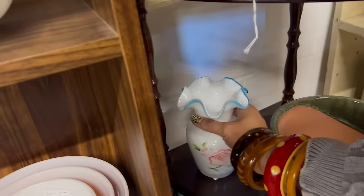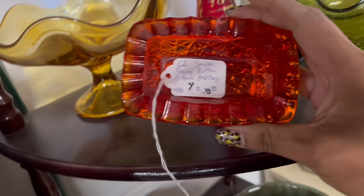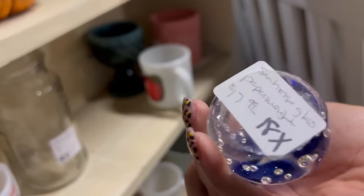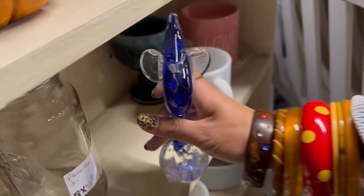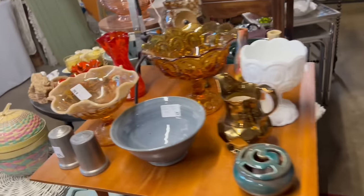I'm not a fan of the ones with the words on it. $25 on that. Oh, look at this little Ellie Smith ashtray. It's cool. It's the seahorse. $18. Not my favorite. And going back over here.